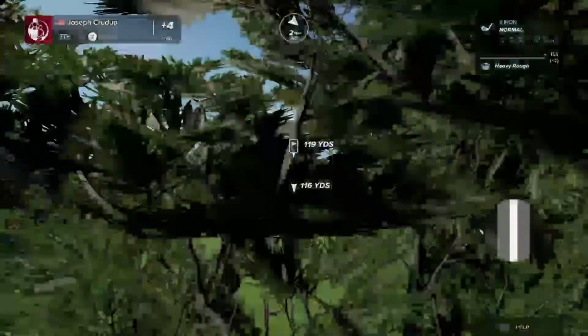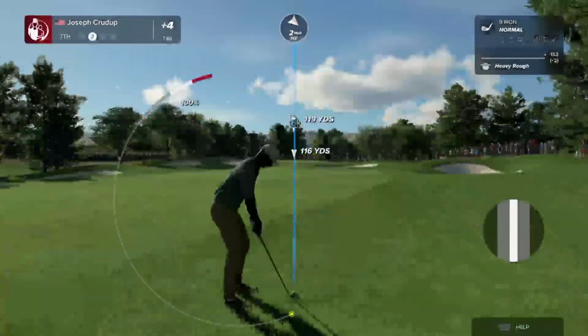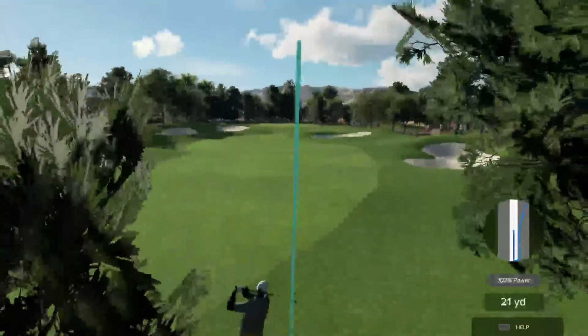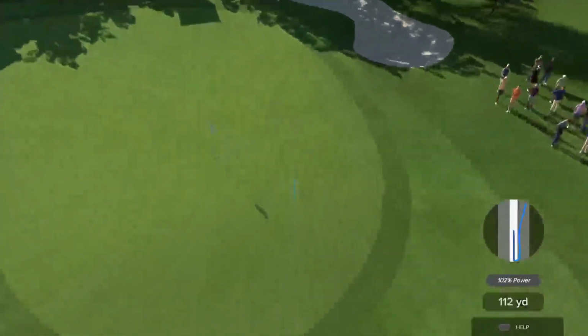Well, doesn't take a genius to know that this is not a good place to be. Opting for the 9-iron. Oh, I didn't see this as possible. What a shot.